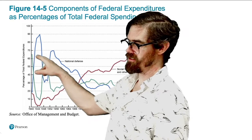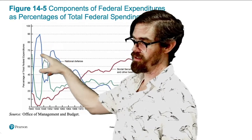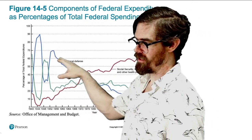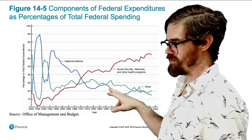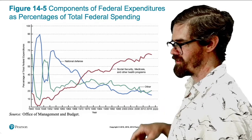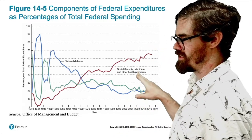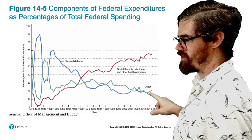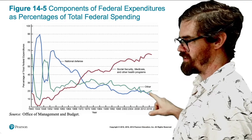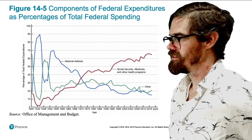And then national defense, back around World War II, was almost all of government spending. And then it kind of bounced again. I think this is the Korean War in here. But it's actually been falling despite how large it is. And then everything else is kind of right around national defense, which is kind of crazy to think about, right? Aside from entitlement programs, everything that the government spends on other than national defense is about equal to what we spend on national defense. So that's kind of crazy to think about.